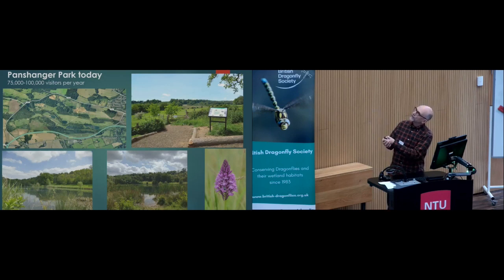And the dragonfly trail itself starts down here, and this is a reed bed down here. So you start the trail down here, and you basically work your way around these lakes in this area here. And this is an example of the lakes. This is Riverside Lake here, and this is King's Lake, which is here. And here's a pyramidal orchid, just to give you a taste of the sort of plants you might come across while you're wandering around in the meadows.